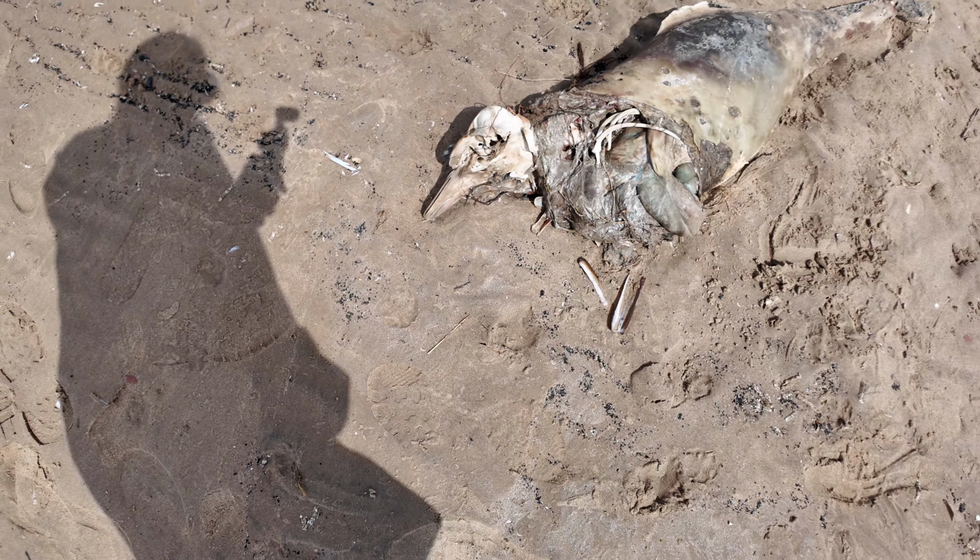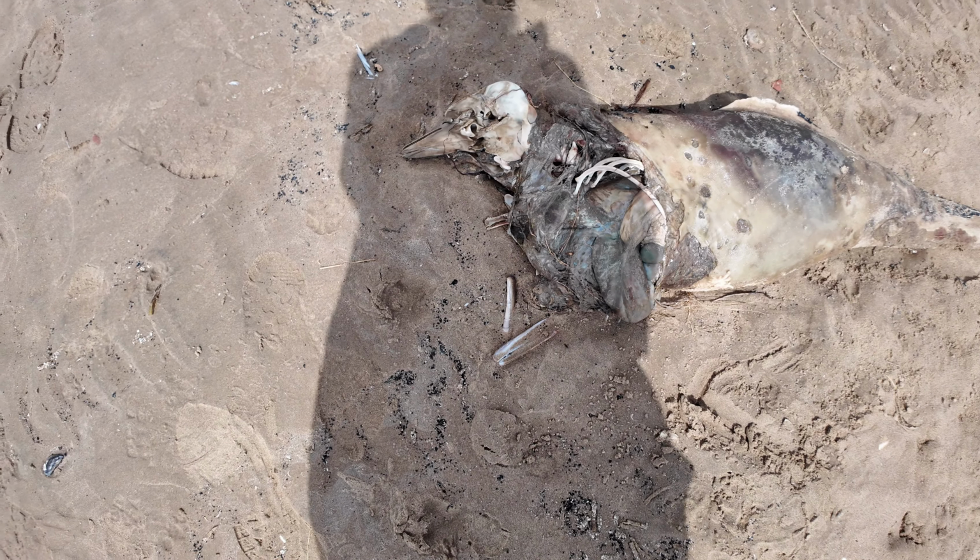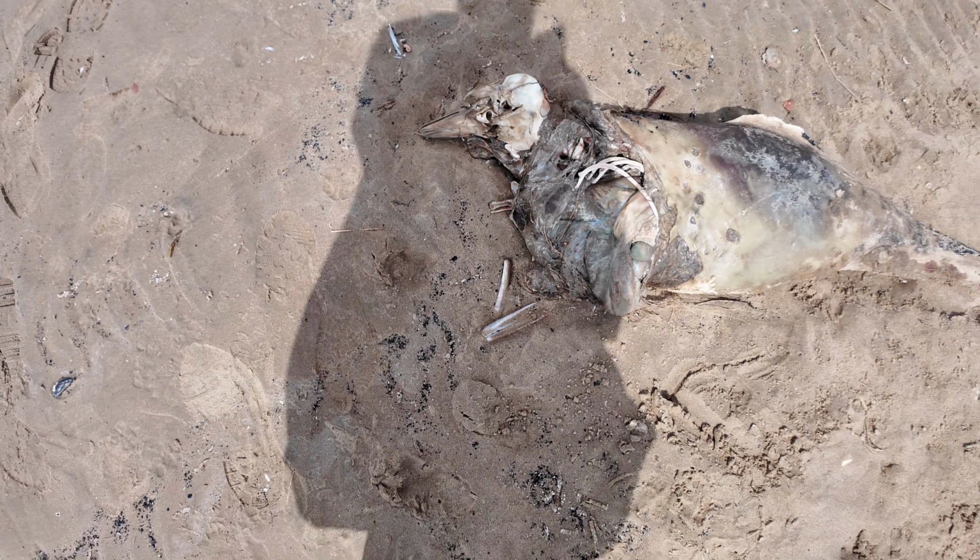So any ideas what this is, people? Can't be a fish, it's got a beak. I think it's a big seagull that's been... I don't know. Don't know what that was. It can't have been a fish because it had a huge beak, but then, I don't know. Does anyone know what it is? Put it down in the comments if you know what that is, please, people.